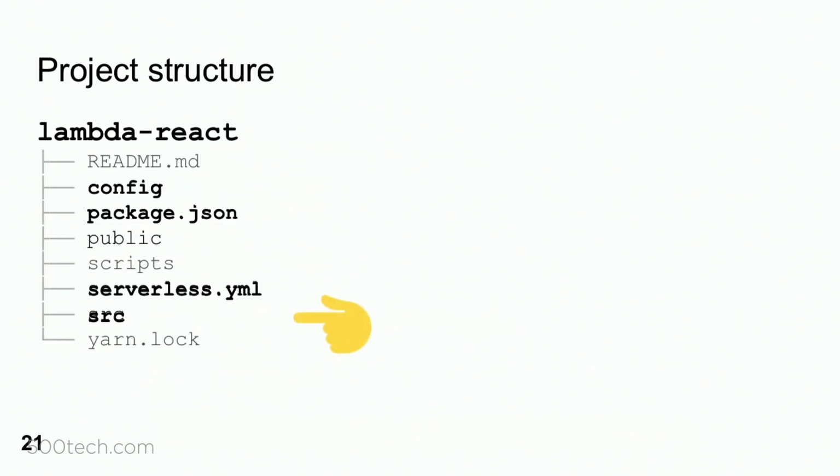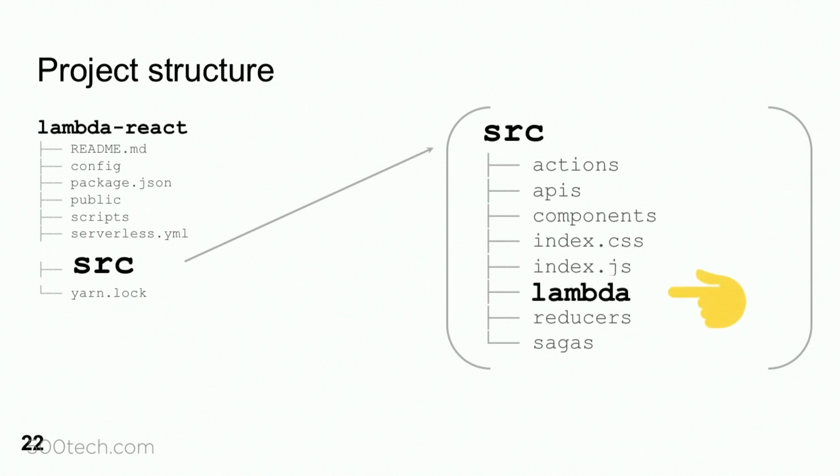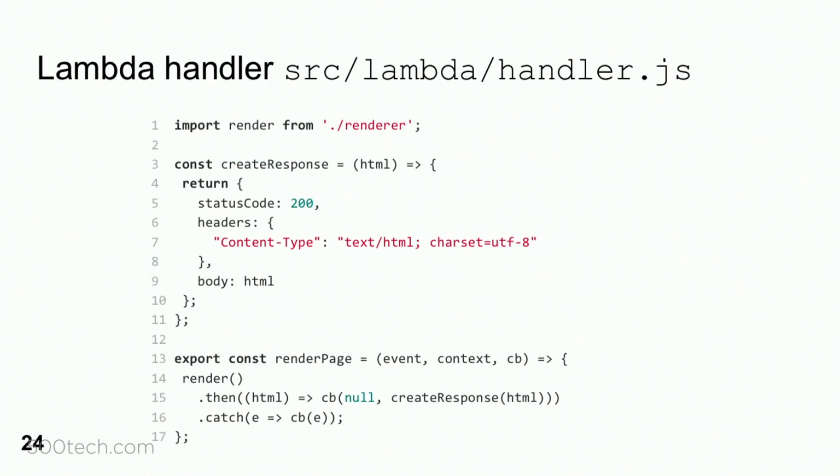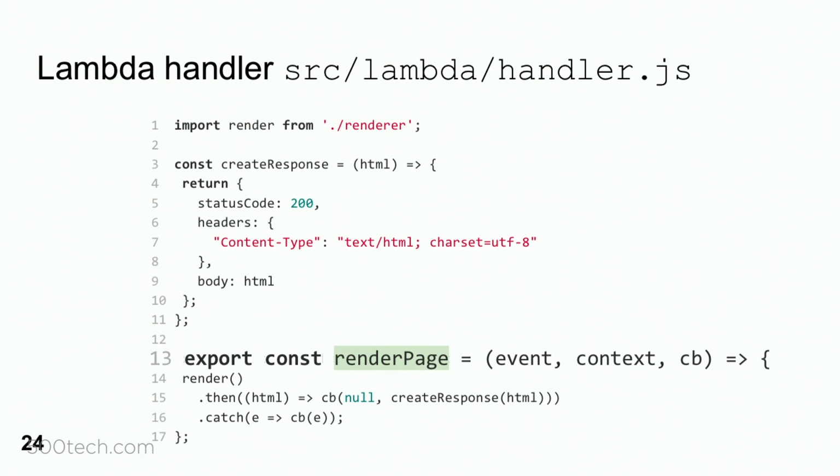Then we're going to go to source. Inside source, the only folder which matters is Lambda. And inside it, happily, we have only 2 files. That's going to be fast. I will start with handler. That's the most important one. And if you remember the serverless configuration, that was actually our Lambda. And that's our Lambda function that has only, how many, 5 lines. If I throw away all meaningless lines, it's going to be 3. So that's pretty cool, right?